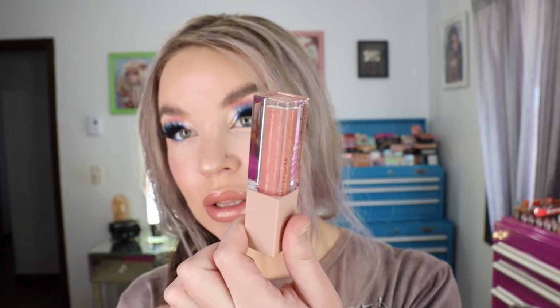And then I had heard such good things about the Maybelline Lifter Gloss, so I got one, and it says on here there's hyaluronic acid in here. I got the shade 12 Opal because it looked like the kind of most safe shade to try it out. It's a baby pink with some pink and golden, maybe silver sparkles in it. Just a really neutral shade.